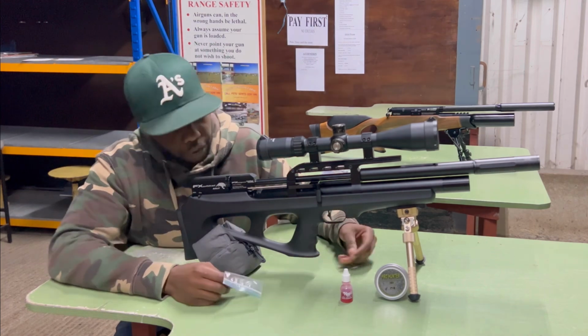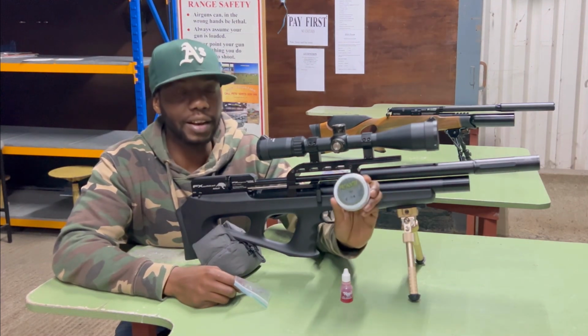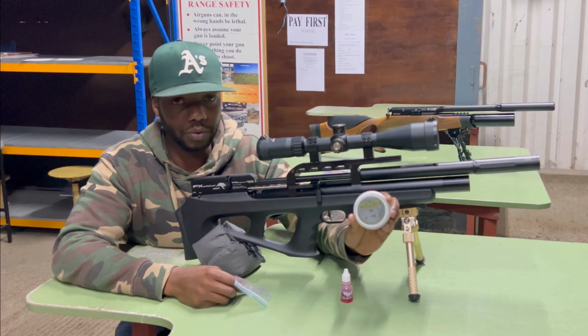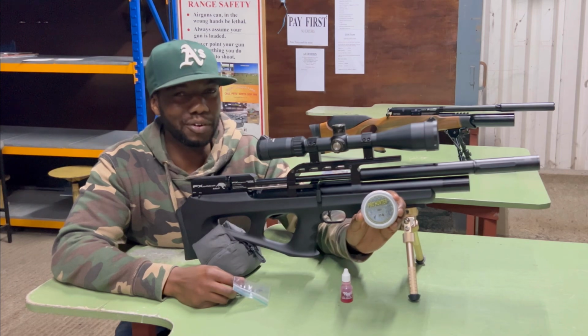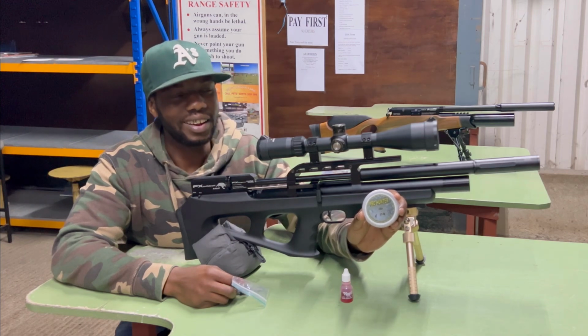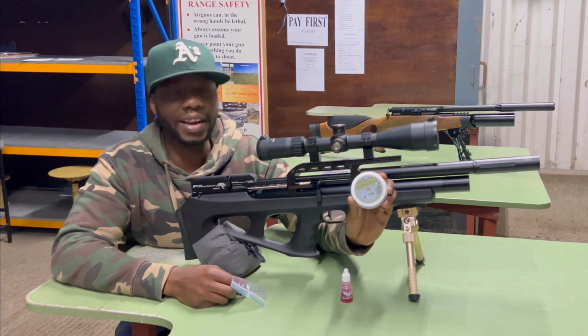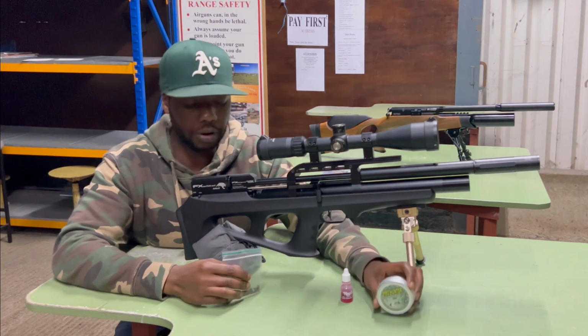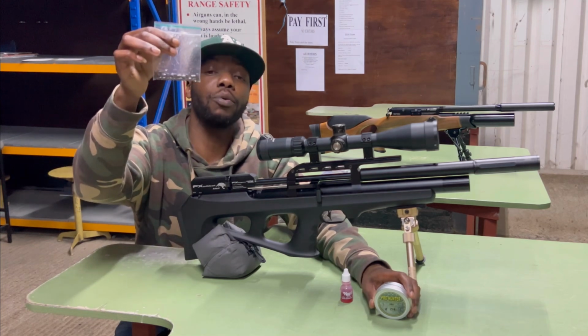And we're gonna do the groups. Watch this, gang. I have got some 17.8 grains as well, .22 slugs. So I might give you a group after. I don't think these shot good in the Wildcat, you know. But I might give you a group after. But for now, we're sticking with the new exclusive slugs from Pro Hunter Swagen.